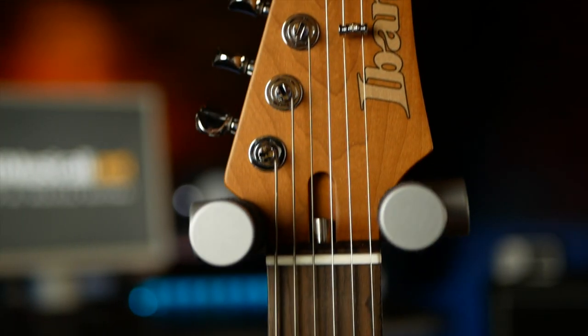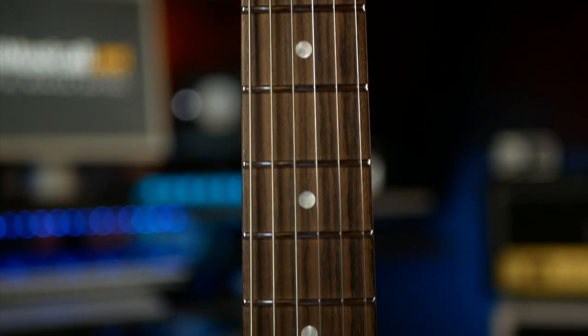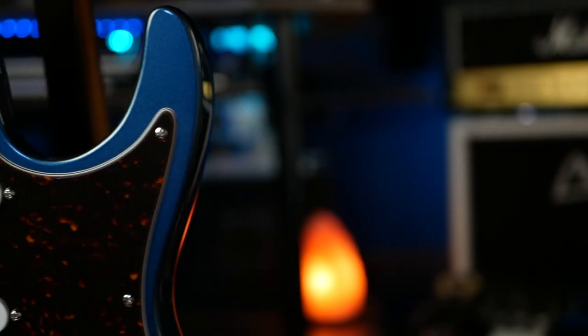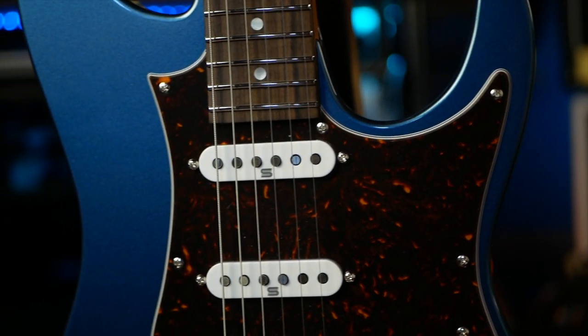The third guitar is an Ibanez AZ2204N in this nice Prussian blue metallic. We have an alder body, a roasted maple neck, and rosewood fretboard. This is the Ibanez version of this HSS Super Strat typology of guitar, so it's not the classic shred type of guitar that you can normally associate with the brand, but it's way more vintage voiced indeed.